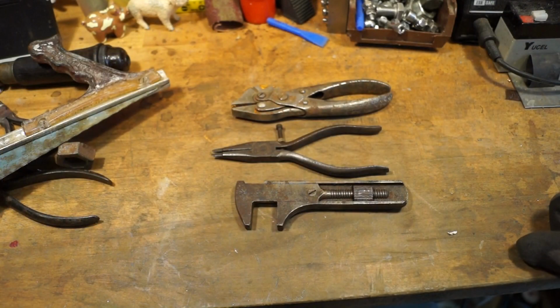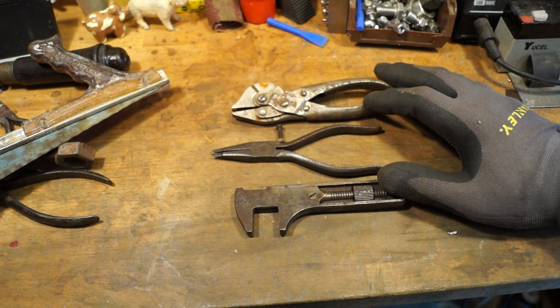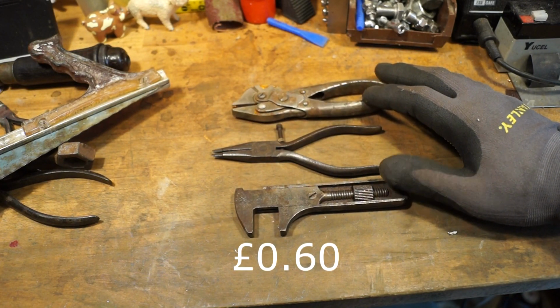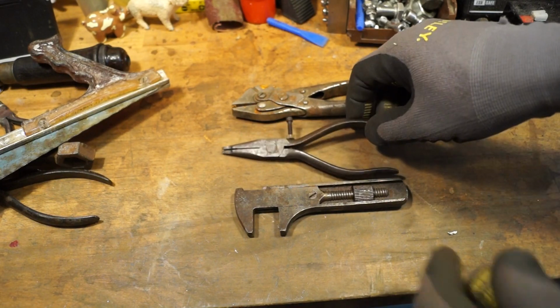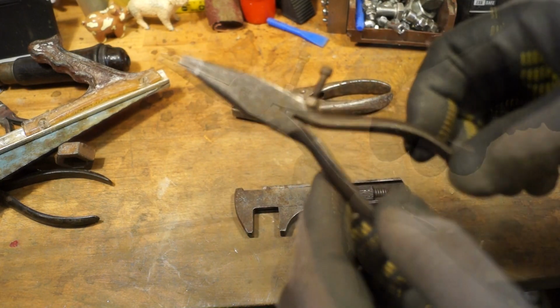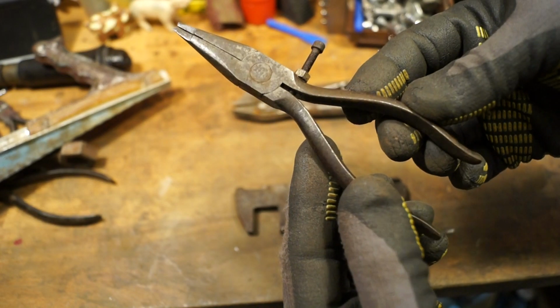Moving over to another stall, I managed to pick this lot up for, have a guess, 60 pence. So that's 20 pence each. So let's have a look what we've got here first of all. Well, first of all, we have this set of Elliott Lucas long nose pliers.